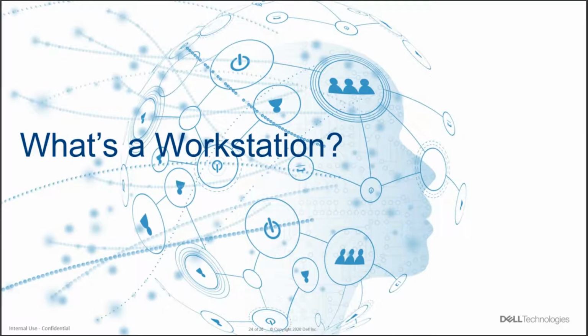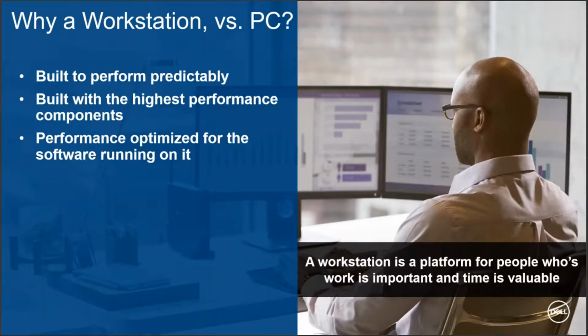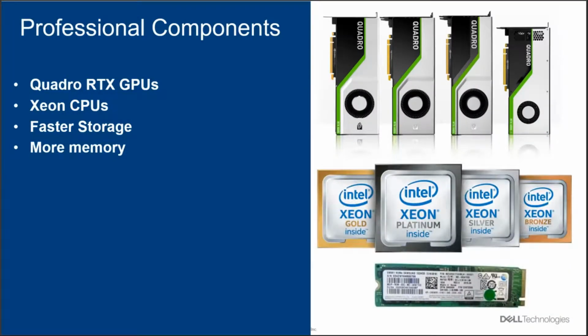So very quickly, and this is a question that we get a fair amount, what's a workstation? Because we're talking about deploying AI on a workstation. Are you just talking about deploying on a PC? Well, workstations are systems built to perform predictably. They're built with the highest performance and reliability components. The main point about a workstation is it's optimized specifically for the software running on it, for the job that it's built for, for people whose time is important and valuable, so you don't want to mess around.